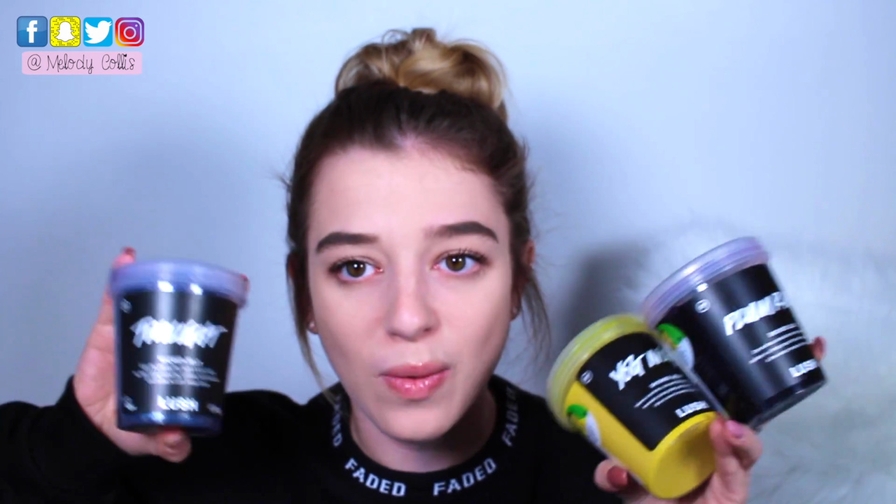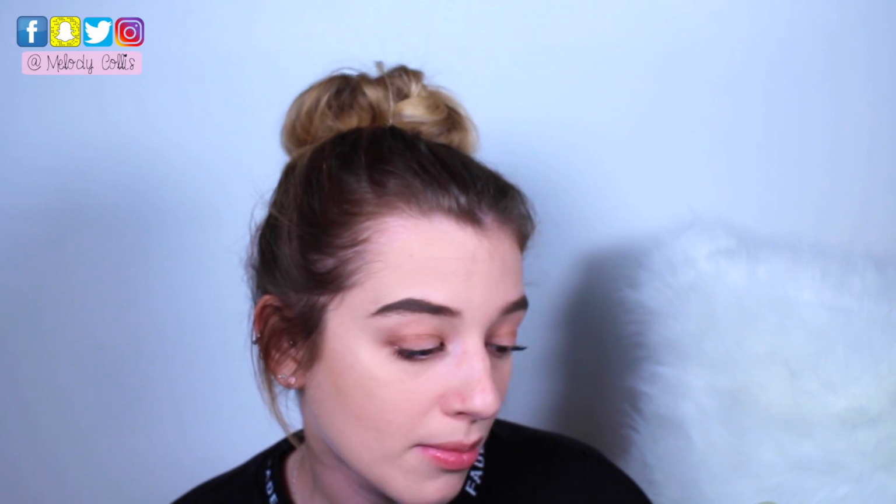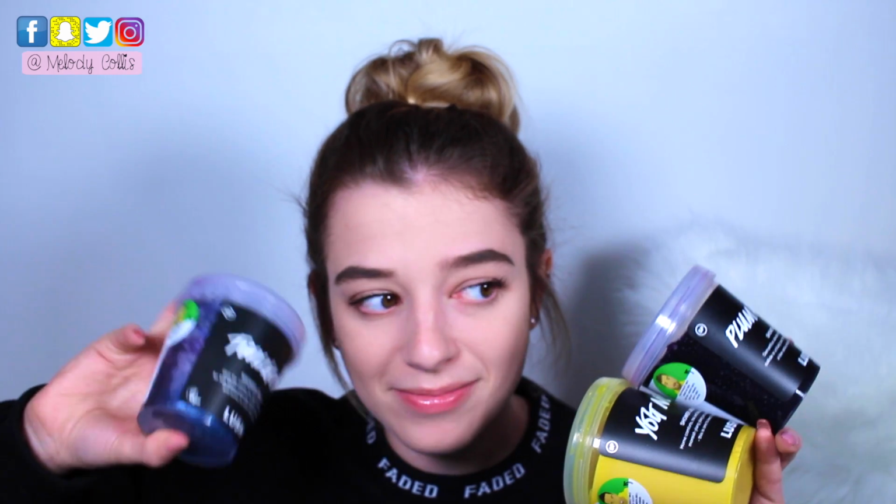I would have to say my top 3 are Plum Rain, Yog Nog, and Twilight. I think they all smell incredible. So if you want to get one, definitely get one of these 3. I would highly, highly, highly recommend it because they are just so good, and I honestly can't wait to use them. I'm going to smell like a caramel rainforest with lavender in. Buzzing. So excited. So those are all of the shower jellies I have bought recently.